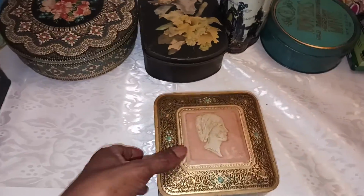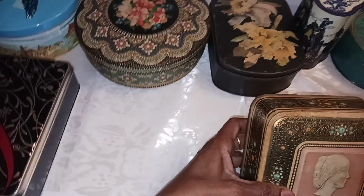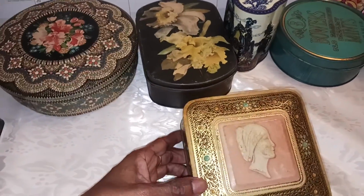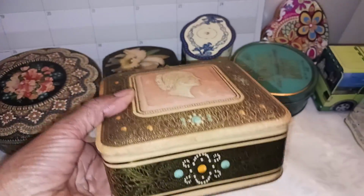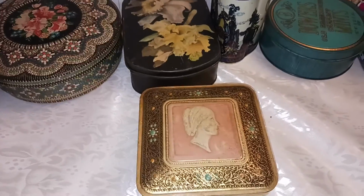So the first one that I have is made in Holland. It's on the bottom, made in Holland. And some of the ones didn't have anything on the bottom, so I probably won't show them. But this is a vintage Wedgwood style tin. I did find some on eBay and other places.